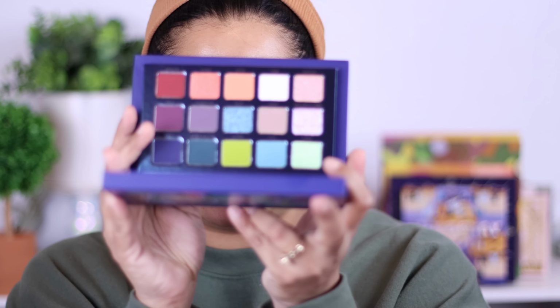Firefly, Seven of Nine, Gravity, Queen of Blades. I watched her reveal video again just so I could hear her describe all the shades. So when I played with it, I kind of knew the stories. Nebula? Oh my god. I kept thinking, what shades should I use? And now I'm back to square one because they're all pretty. I need more eyes.